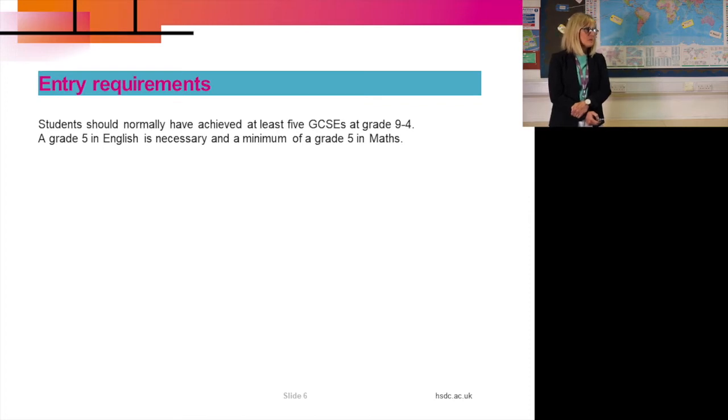The entry requirements are at least 5 GCSEs, 9 to 4. We prefer a 5 in English, and we prefer a 5 in maths.